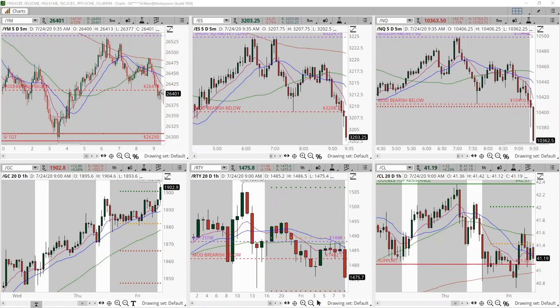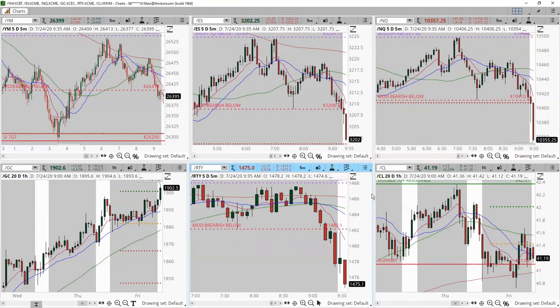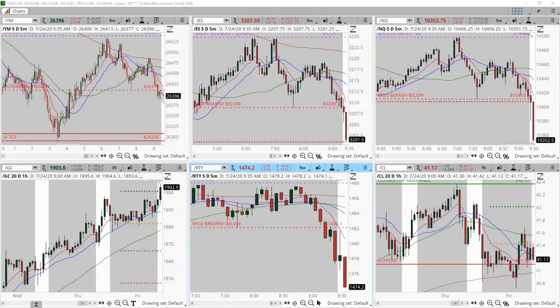Notice that oil is again a little bit weaker. We're getting a little bit bearish here in Russell. I'm just going to put Russell back into the 5 minute because I was watching it on the hourly structure. US dollar falls to lowest since mid-March versus the yen. Teeter-totter effect, gold up. We're having the dollar lower.